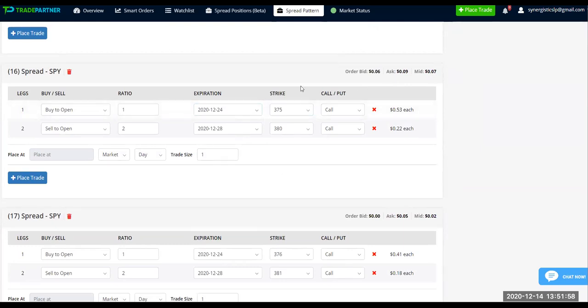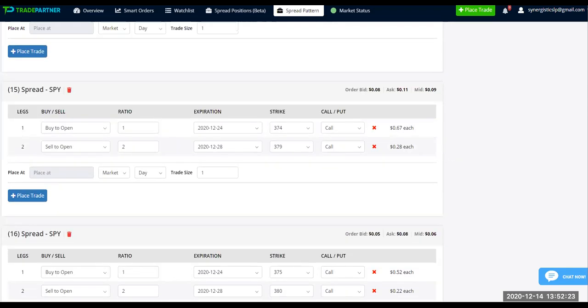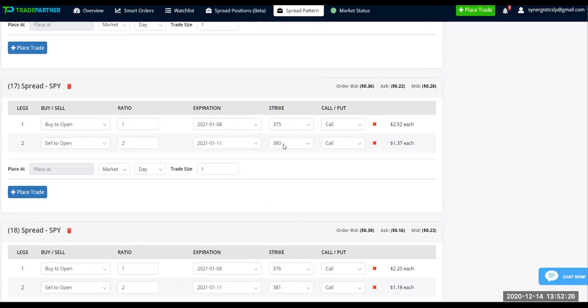So you're not talking about holding on to these things until expiration necessarily. And there's no reason why I wouldn't go ahead and get out of this, because the market's not going to go to 380 by 1224. The probability is that the market's not going to go to 380 by 1224. And so that's the middle of the profit zone on this one. So if I get into this one, 1/8, 1/11 at the 375, 380, I'm probably going to be looking to get out at a $30, $40 profit, if I've got a couple of weeks to go on it, and then just roll it.